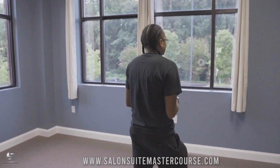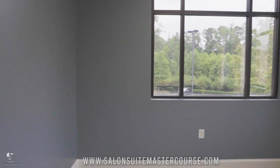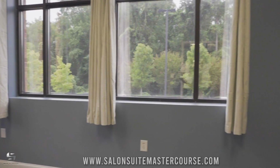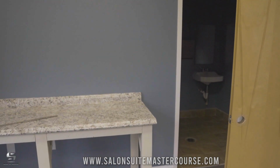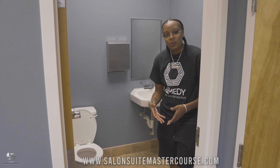Now this is a pretty nice size suite over here. I'm actually going to leave it pretty large. You do have some people who want larger suites. They've got a lot of business. And this one right here has a restroom right inside. So that's not totally needed. We already have 2 restrooms in here.